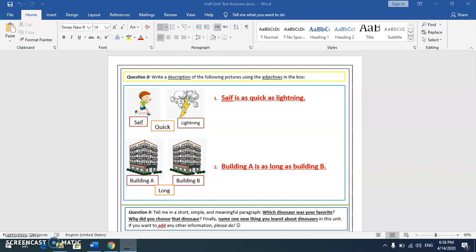Same goes for number 2. Building A and building B are both long. Building A and building B have the fact that they are long in common. We can describe both these nouns using the adjective long. So, number 2, building A is as long as building B. Pretty clear. Now, let's move on to question 9.